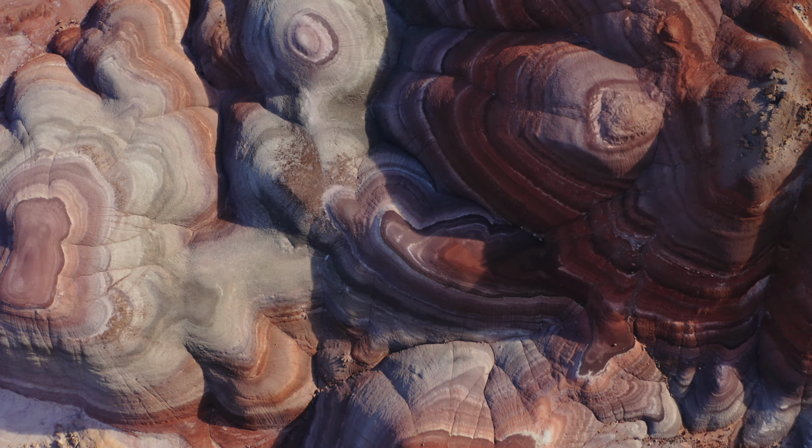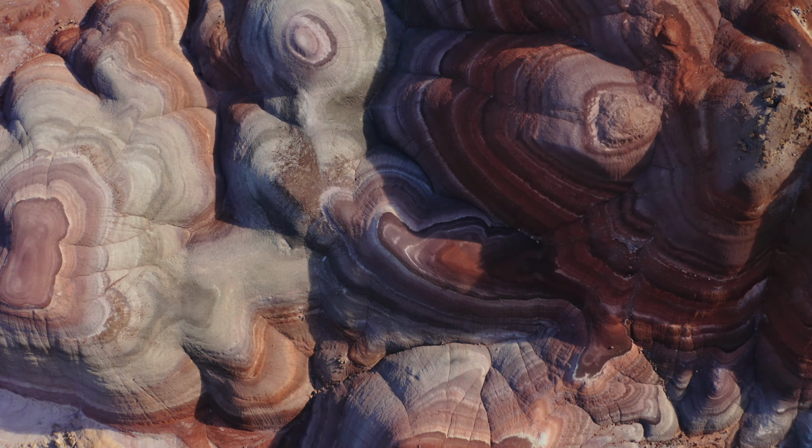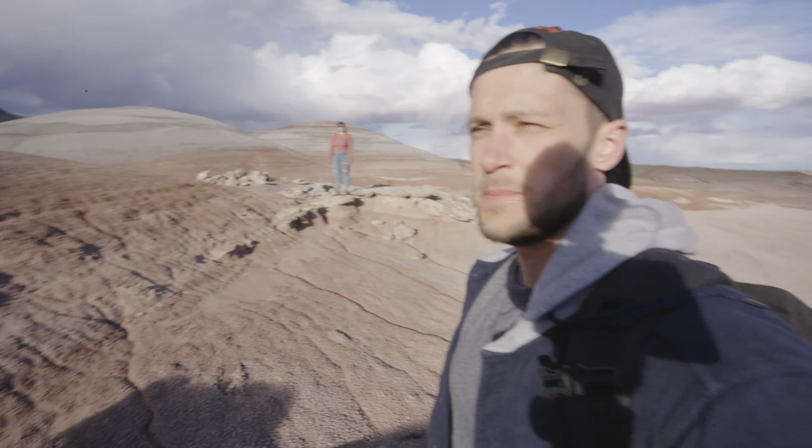More of an exploratory thing, because I plan on doing sunrise here too to see how it looks. So yeah, we're gonna go ahead and jump up there and see what it looks like.